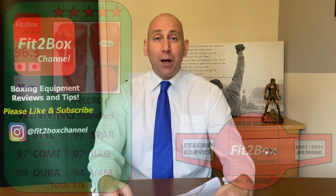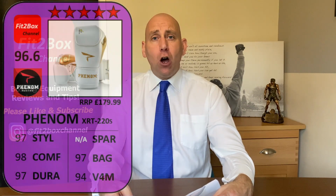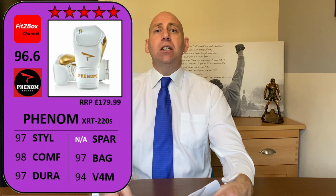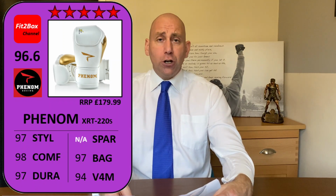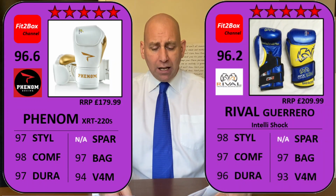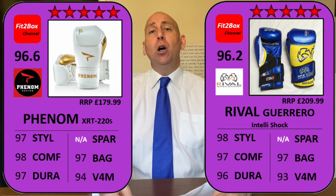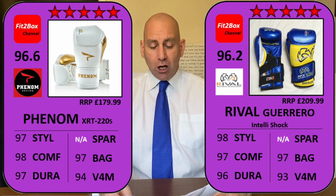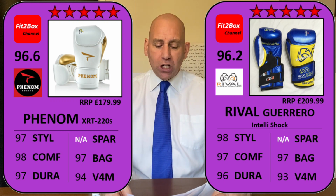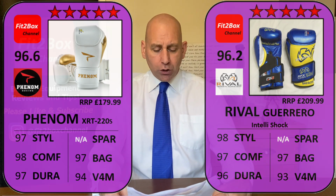Then we come on to best bag gloves. Best bag gloves, the Phenom XRT 220 with that distinctive knuckle, which was sort of first done by the runner-up gloves, the Rival Guerrero. Both of those gloves are superb when it comes to bag work. I used my Rival Guerrero this morning actually on the bags, but I think the better value and slightly better quality of the Phenom XRT 220 gives it the title.